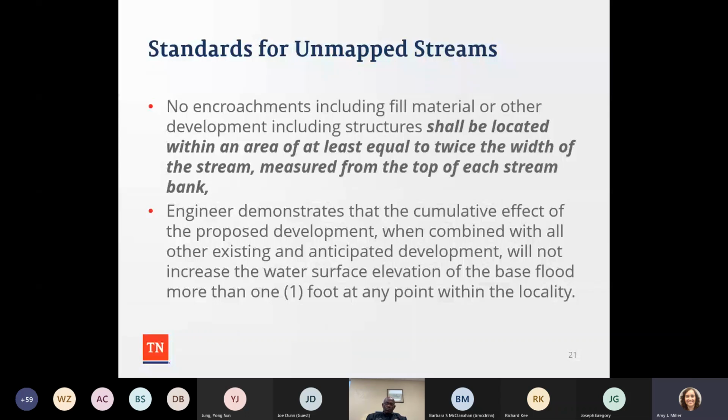And again, the engineer is going to demonstrate the cumulative effect of the proposed development when combined with all other existing and anticipated development, and it's not going to increase the water surface elevation of the base flood more than a foot at any point within the municipality.